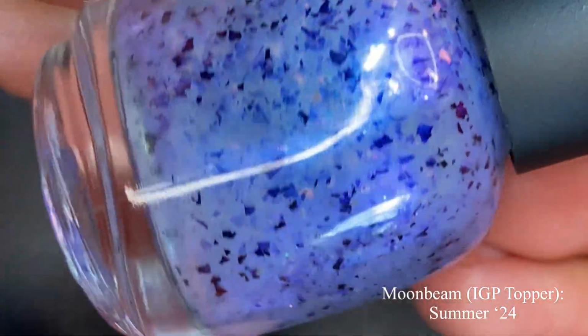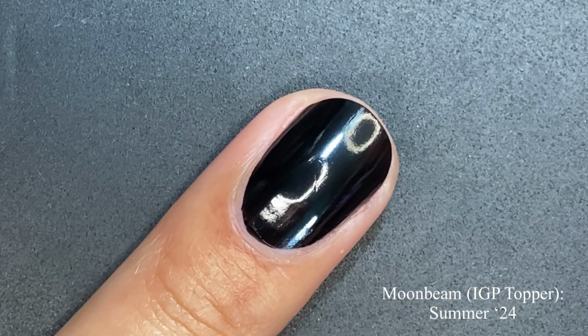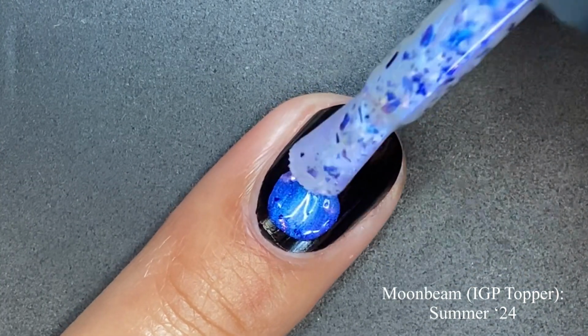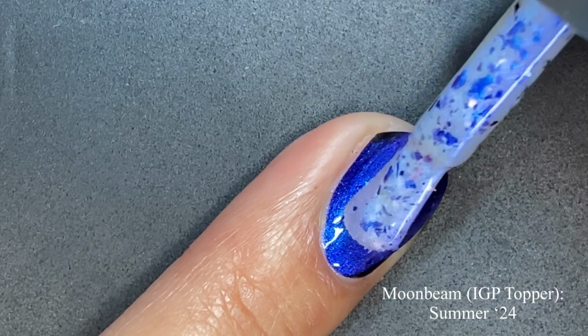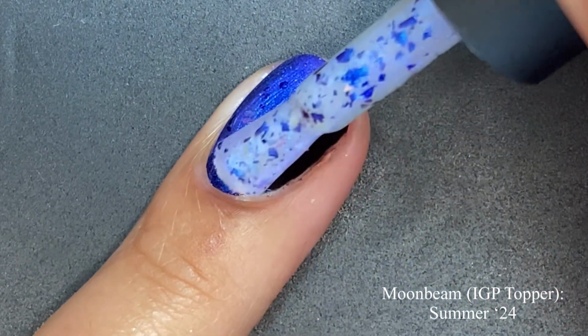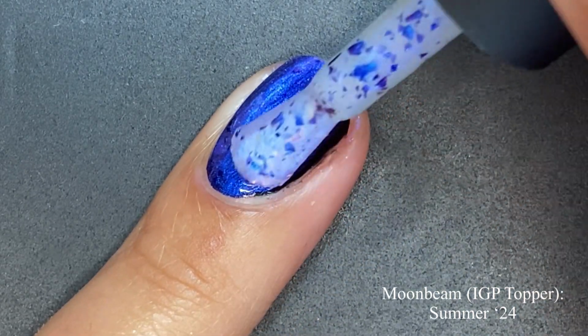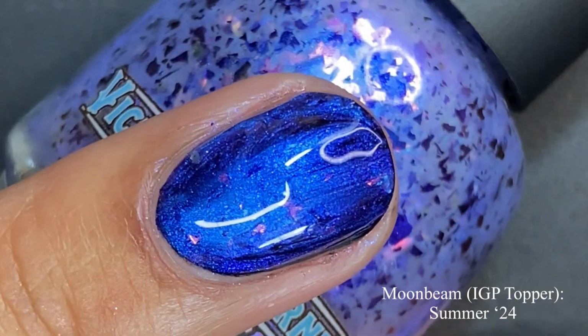Next up, we have Moonbeam. This is going to be priced at $12. This is a topper, but it can be worn on its own too, so I'm going to show you that. It's actually a sibling to the Intergalactic Planetarium polish that released recently. But this is loaded with a violet blue aurora shimmer, blue to black multichrome flakies, and a host of rainbow ghost flakies. So this is it over black.